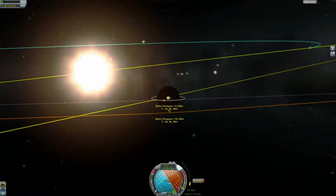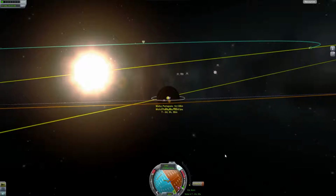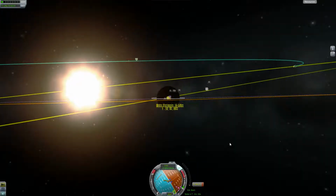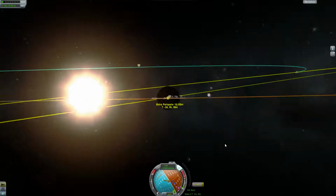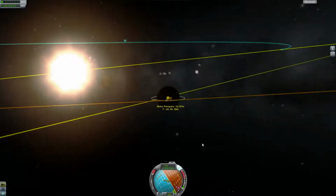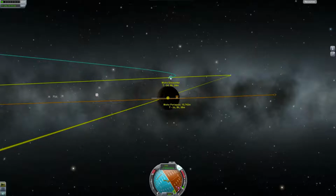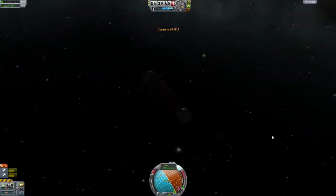I'm a little bit scared that when I'm arriving at Moho, in the end I am even much faster than what I had when I arrived there with the Moho Expedition, about 7,000, 6,000 meters per second. So I'm a little bit afraid of this, but we will find out what is going on in 2 days and 9 hours. Well, not in 2 days and 9 hours, we will find this out in, well, 2 days and 9 hours. And 30 minutes later we have our periapsis, so okay, this gets exciting.